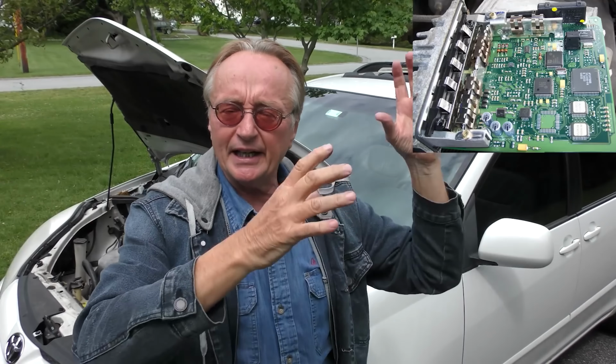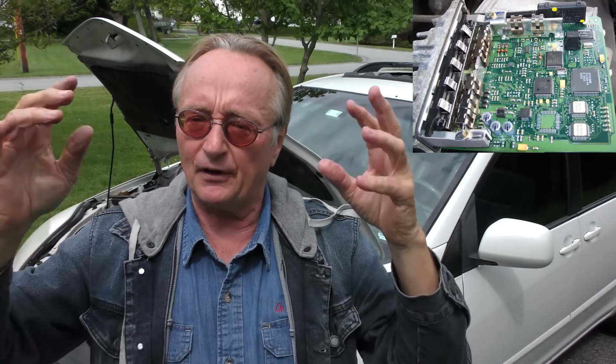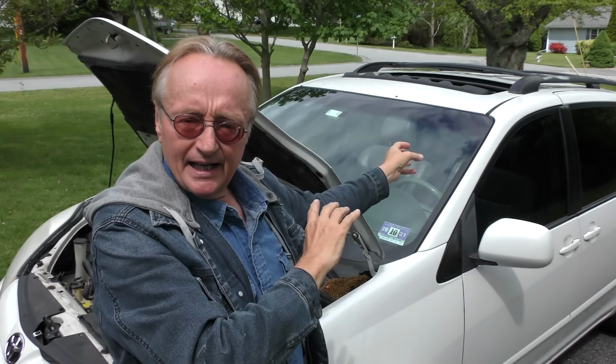If you want to go brand new, it's $963 for a new computer for this, and then you got to pay somebody to reprogram. But the owner has found a place online where he can buy the computer and have it reprogrammed for the car for $300. He's going to take his out when it comes and unplug it and plug it in himself. It's not that big of a deal.